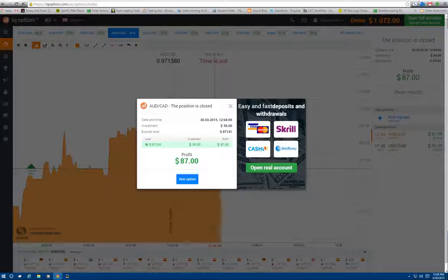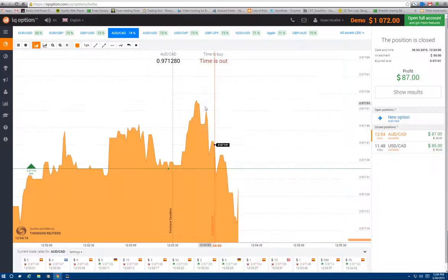Now, as you can see, this one was an extremely close one. It closed this line, then immediately dropped. On a lot of brokers, what you would see there is them give you an OTM. I still got my ITM here, which I guess was a nice way to show it.